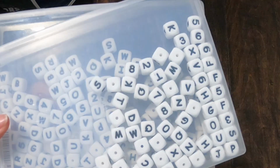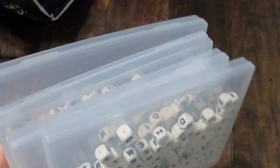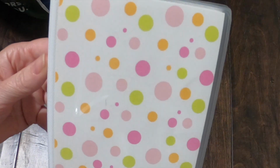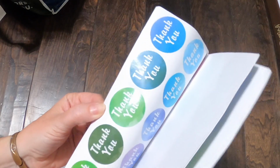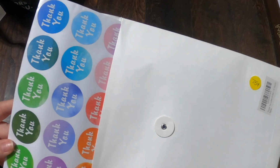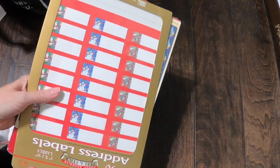These containers are great, as well as I love how big these beads are. And there were 4 of those. There was a mini glue gun with glue sticks, a photo album, a whole sleeve of these large thank you stickers, which are perfect for my dewdrop business to stick on my outgoing packages. This next bag, the whole bag was, I think, $5.